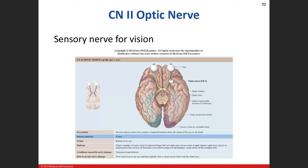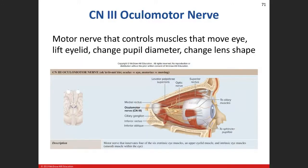Some of the neurons from this eye here, this is the left eye, will cross over. In fact, the majority of them will. About 75 to 80% of them will cross over and go to the other side. Some will stay on the same side, about 20%. So the majority of them will cross here at the optic chiasm. Very few will stay on the same side. So its primary function is for vision, sight.